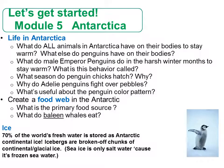This is important for their survival because in the winter there are very few predators around, so that gives them a good head start. And by the time they are old enough to hunt on their own and go hit the water, they're big enough to do that. The Adelie penguins fight over pebbles because they use pebbles for building nests, so the males will fight over the pebbles because they offer them to the females as a sort of a love offering, if you will, to try to get a mate. The penguin color pattern is called counter shading.